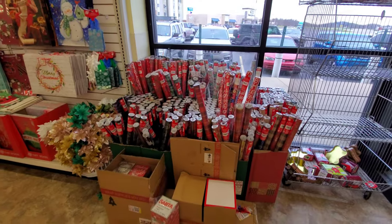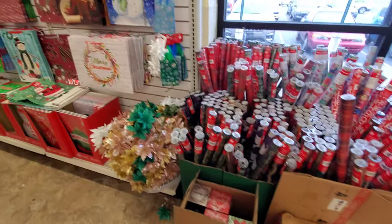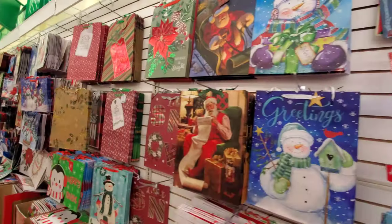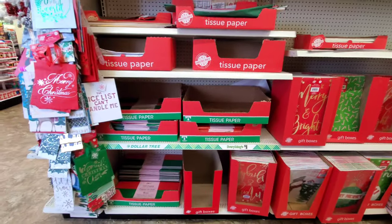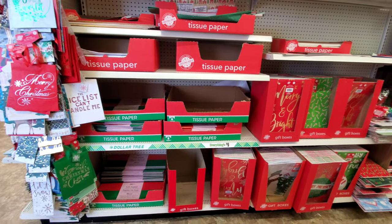Back here, we have a lot more wrapping paper. And we have some gift boxes here, too. Not bad for $1 or $1.25. And like I was showing you before, lots of gift bags. And then on this side, I had to wait because there was another customer shopping. They have a lot of tissue paper in here, too. That's also something I need.